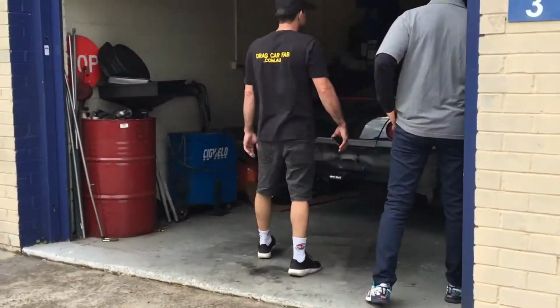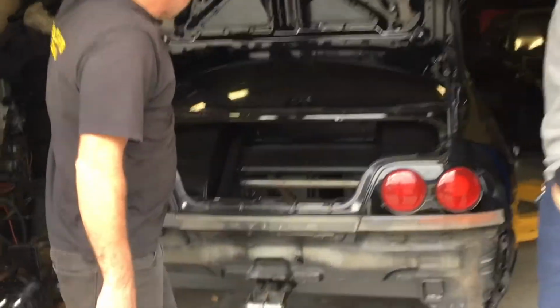Yeah. So we're going to head across the road and have a look at some. So this is fun. Let's go look at business. Adam was kind enough to take us over to his other workshop and give us the ins and outs of actually building a drag car.